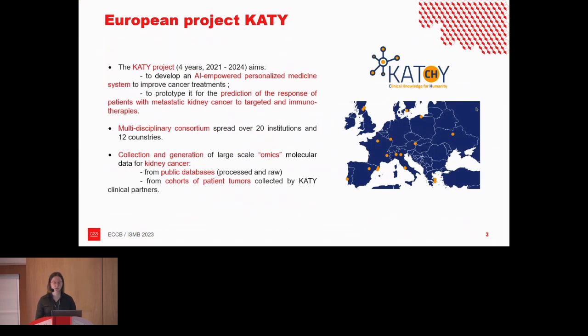The CATI project is one of the 4 projects funded in 2021 by the European Commission as part of the AI for genomics and personalized medicine action. The objective of the CATI project is to develop a digital infrastructure based on AI, relying on large genomics and clinical data sets that can support clinicians in their choice for their cancer patients. It is a prototype on the issue of the choice of targeted and immunotherapy to treat metastatic kidney cancer. So all the data we use for now are linked to kidney cancer.